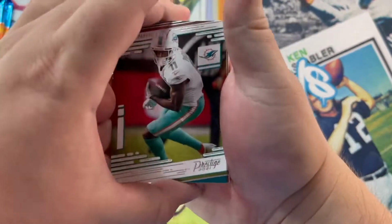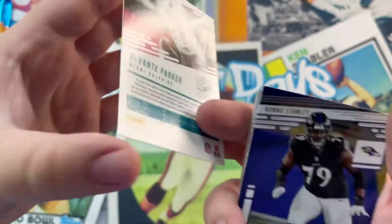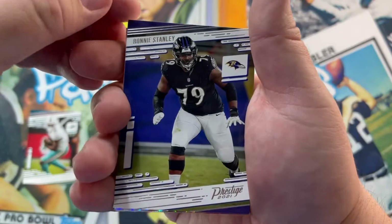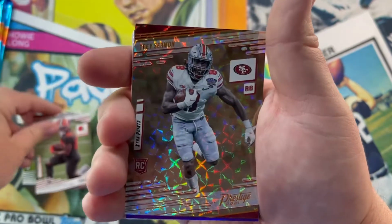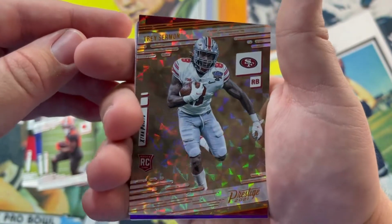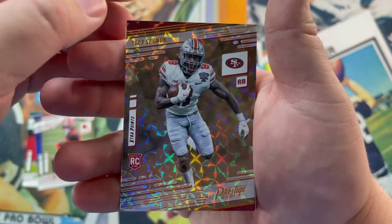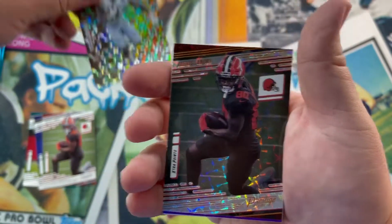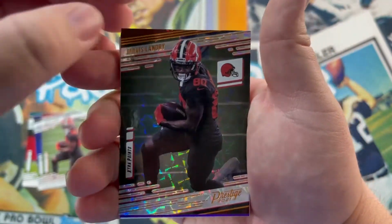All right. Devontae Parker, this is the base look. I've showed it multiple times, but I'll show it again. It doesn't hurt. Stanley, Landry. All right, Trey Sherman. 49ers running back, soon to be starter, I feel like. Hyper parallel, very nice. We will take that. Is this Landry? Yep, Landry, hyper.